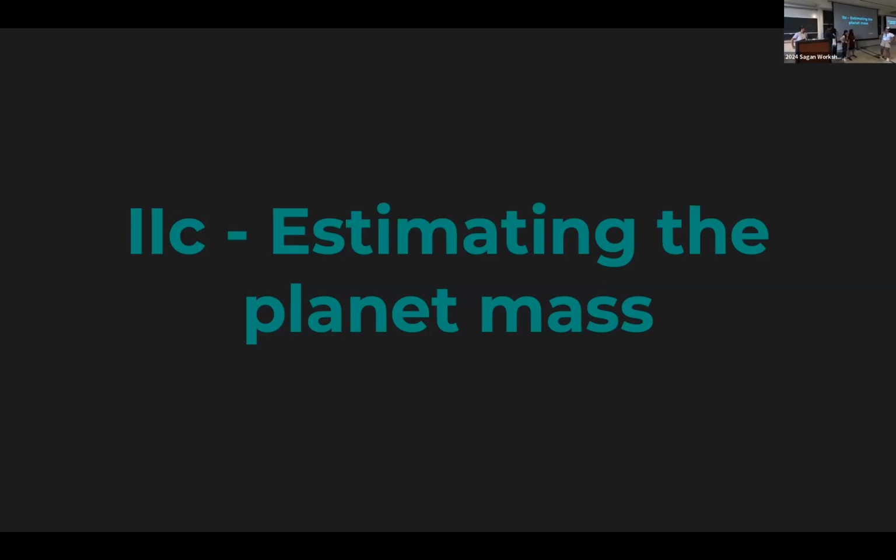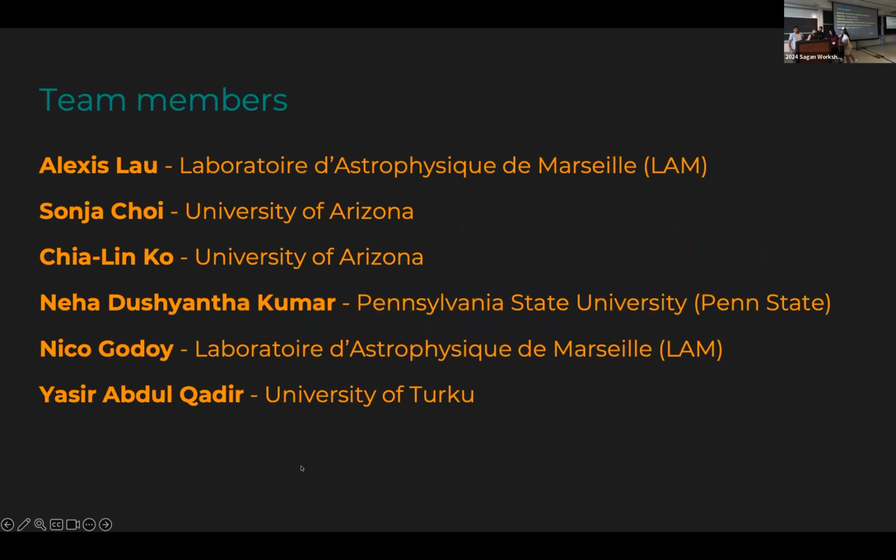So group 2, we are working on estimating the planet mass. I mean, of course, we have to introduce ourselves. I'm Alexis Lau, from Laboratoire d'Astrophysique de Marseille, LAM. I'm Sonia Choi from the University of Arizona. I'm Jialing Ko from University of Arizona. I'm Nihadushinda Kumar from Penn State. Nikolai here from LAM, also Marseille. I'm Yasser Lukai from University of Finland.